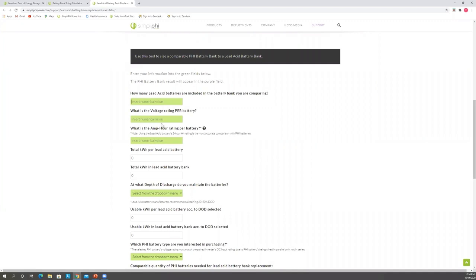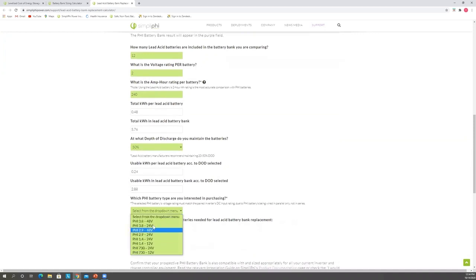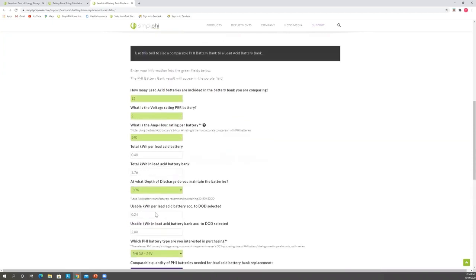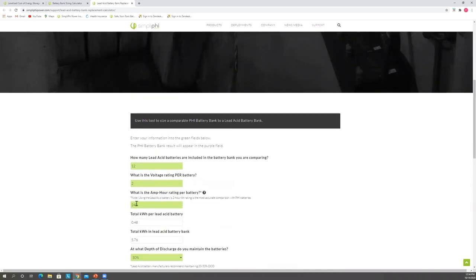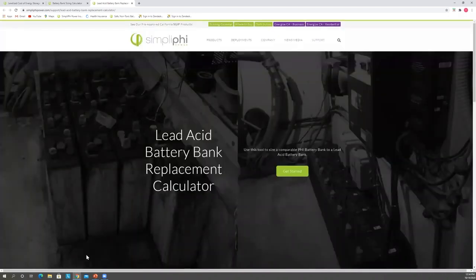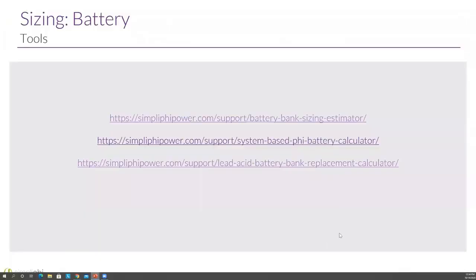So let's say we have 2-volt cells, and in this case, let's say it would be 12 of those, so it's a 24-volt battery. We have 240 amp hours. We can actually select the depth of discharge that we're using with the lead acid battery. Then we can select the new battery we want to replace it with, and it will spit out a quantity: okay, you need one of our 24-volt batteries to replace this 24-volt 240 amp hour lead acid. Super helpful tool. Again, if you want more about our tools, we've got some really cool stuff coming up that's going to dive really deep into how to use these tools for your benefit.